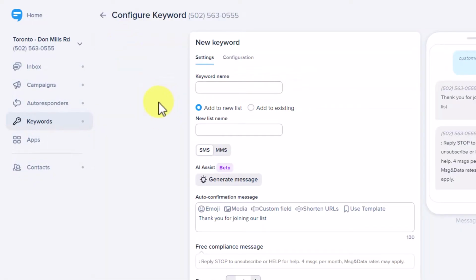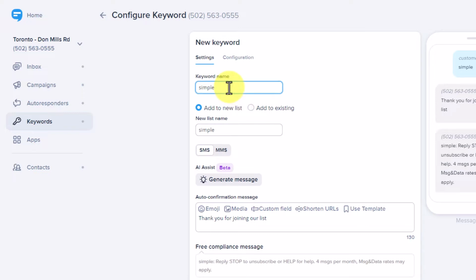In this case, I'm going to select a new keyword, and because my business is all about being simple, I'm going to choose the word simple. Anyone who texts the word simple to this number above will be added to my list.